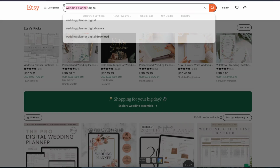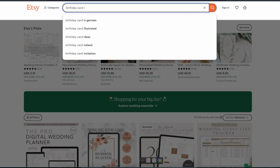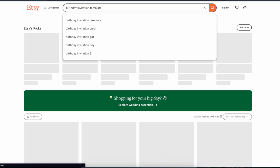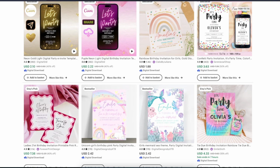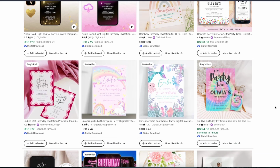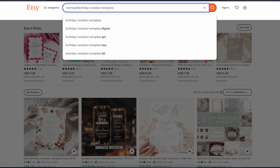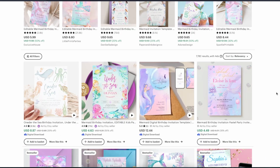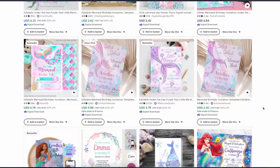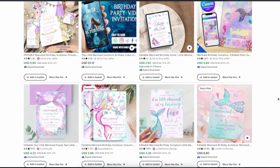Also, you can search for birthday card or birthday invitation and template. Here it is. As you can see, there's a lot of options, and of course you have to focus on a sub niche. So for example, mermaid. So let's search for mermaid birthday invitation. As you can see, the results are only 7,000, and there's only mermaid birthday invitations. So I would like you to focus on that, on sub niches.